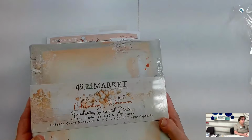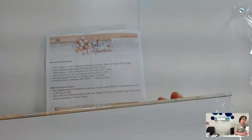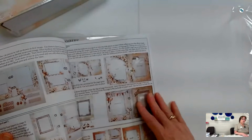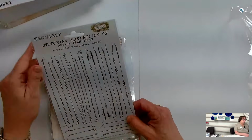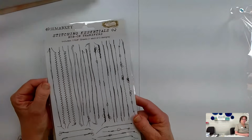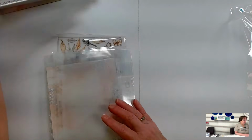So you're going to get the album, which is a really nice 2-inch ring album. It's got some special little pages inside. You're going to get Janine's full color directions. And then look at this, you get a whole set of these rub-ons, which are one of my favorites. Oh, I know. We've been carrying these for a while, and we always try to keep them in stock if we can.